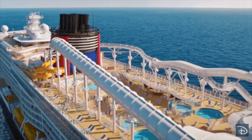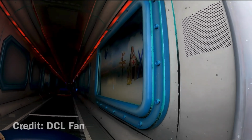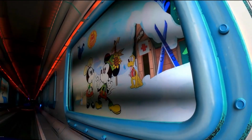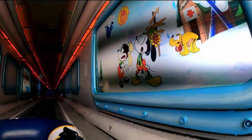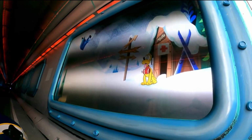Number 4. Aquamouse on Disney Cruise Lines. Featured on Disney Wish, Aquamouse is what Disney is calling their first Disney park attraction at sea. Riders sit in a 2-person raft and are lifted up a long chain lift, which, via mini screens, tells hilarious stories about Mickey and Minnie Mouse's adventures.